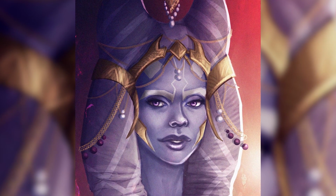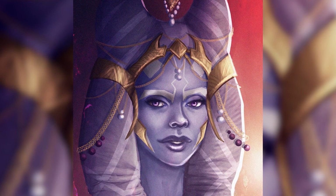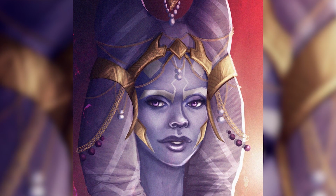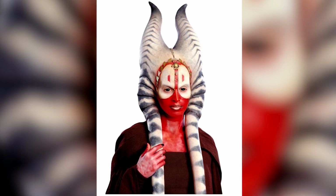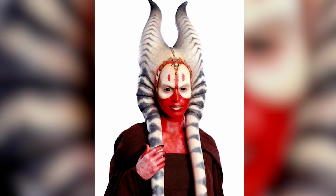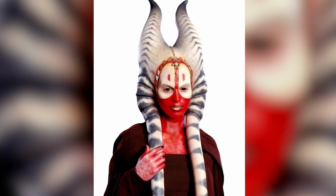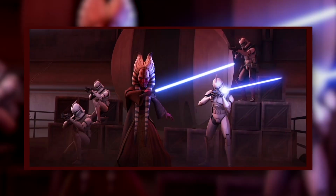Togruta had 3 to 4 head tails, which were used primarily for communication, as well as a pair of hollow horns called montrals. Montrals gave Togruta the ability to feel ultrasonic vibrations, allowing them to sense the proximity and movement of nearby objects. Their montrals also gave the Togruta a unique affinity for the Force, despite the fact that the average Togruta actually had a lower midichlorian count than most species.